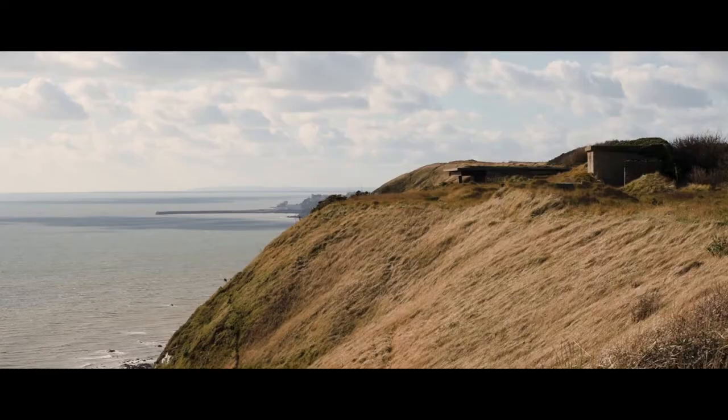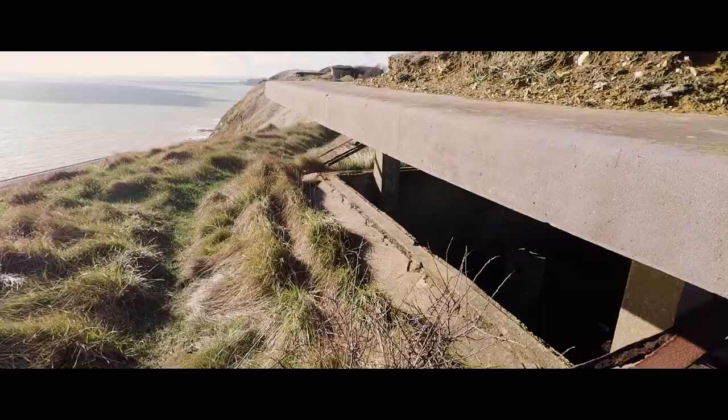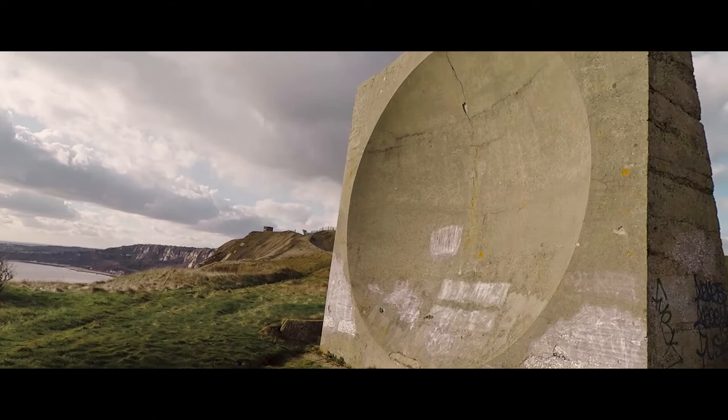As you walk along this cliff top, you'll find Second World War lookout towers, gun placements, and a sound mirror. And then, there's this.